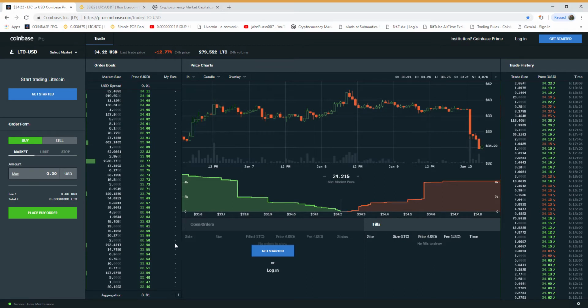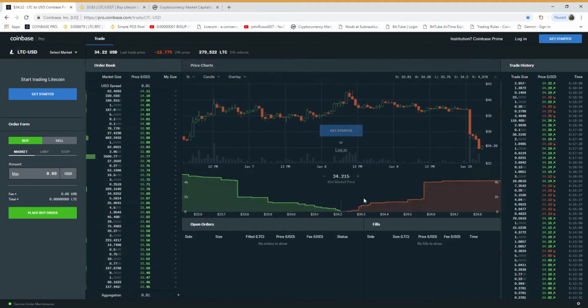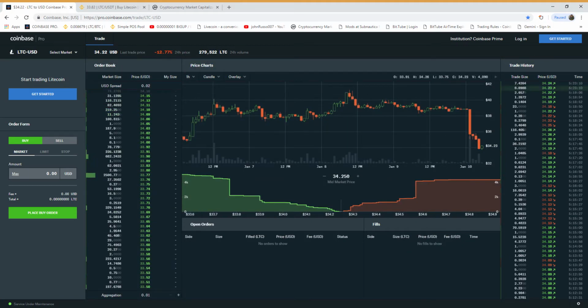Now, remember that 2500 is at 33.68? Now it's 33.77. Look what's happening. Price is going up. So we were watching that. We've seen it go from 33.38 to 33.68. Price started climbing up. Now from 33.68, 33.77. Green bar appears. Let's go to the other side.